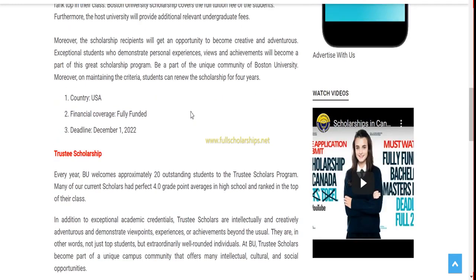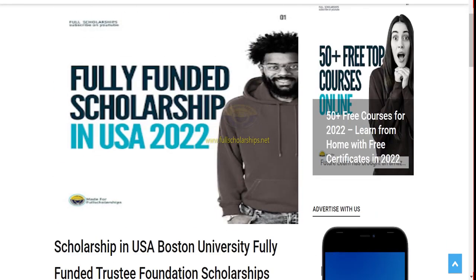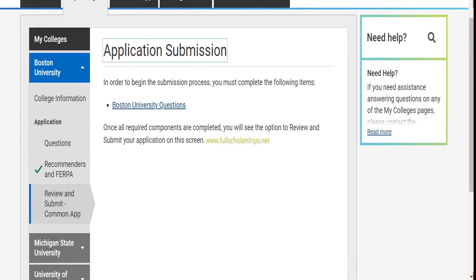So you should apply to that and try your luck, and this time you will definitely get it and you will get this scholarship, as there are a low number of students who know about this Common App portal.